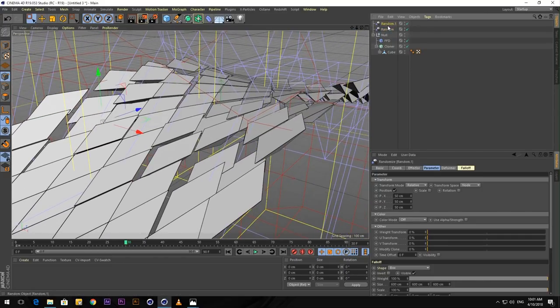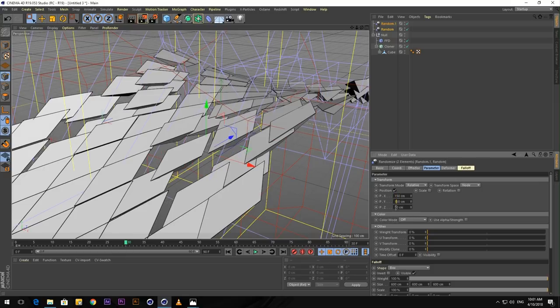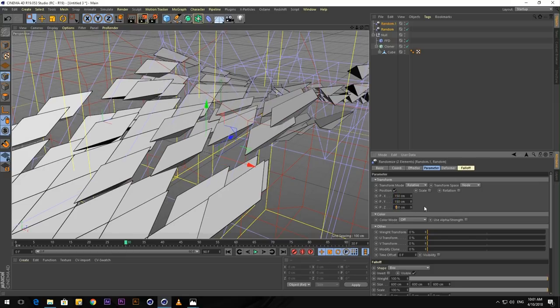Let's go into our random effector. We're going to try to affect both of them at the same time. Let's just exaggerate what we have here, just so we know exactly what we're talking about. If I go and do 150, 150, you can see the collisions a little bit better.